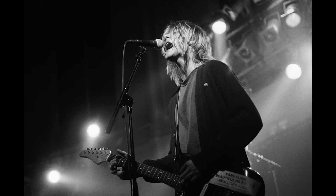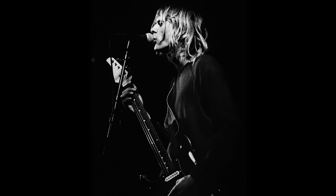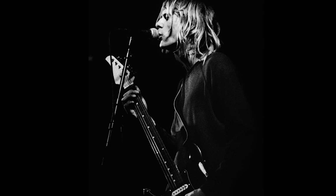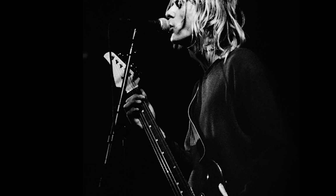About a month later, on November 25th at Paradiso in Amsterdam, Netherlands, the guitar was seen with what was either a new replacement neck, or it could have been just the old neck with the Fernandez logo sanded down.